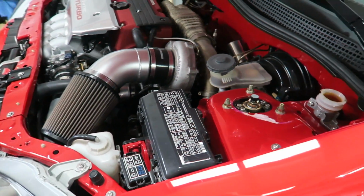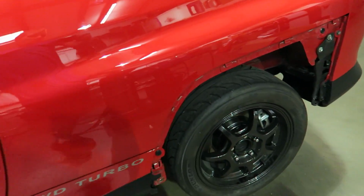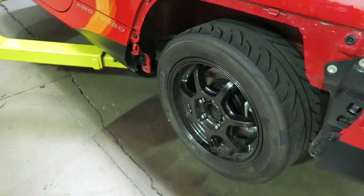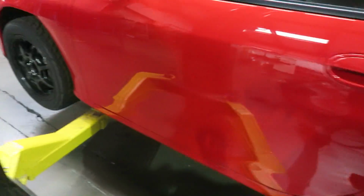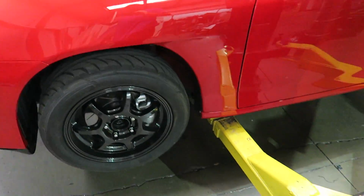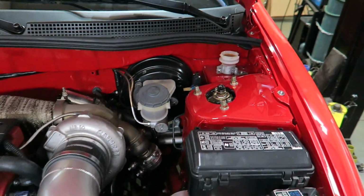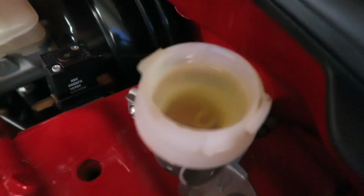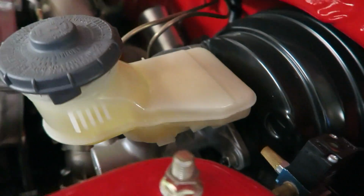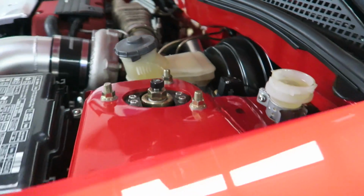So we're going to flush both of those, which involves taking the wheels off, taking off the rear skirts so we can access the lug nuts, and then we can get to the calipers and push that fluid through and get the clean stuff in there. So let's go ahead and do that. I'll show you the after effects, show you the difference. All right, now you see it's clear in there. It's nice and gold in there, so we're fresh fluids and we're good.